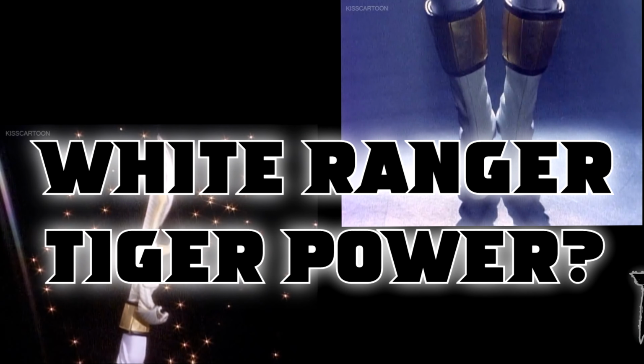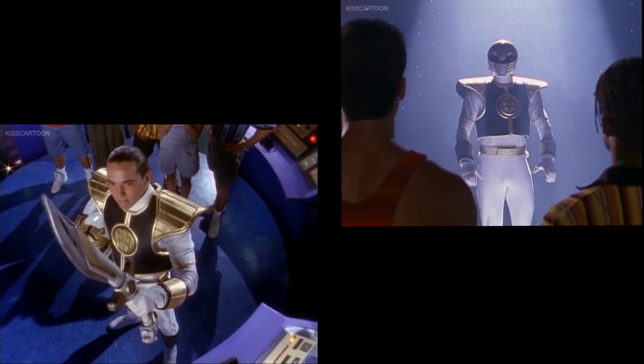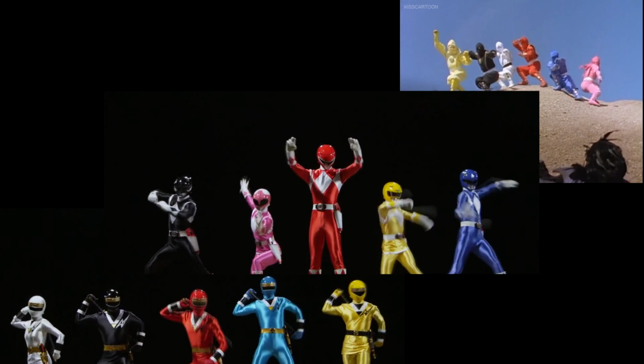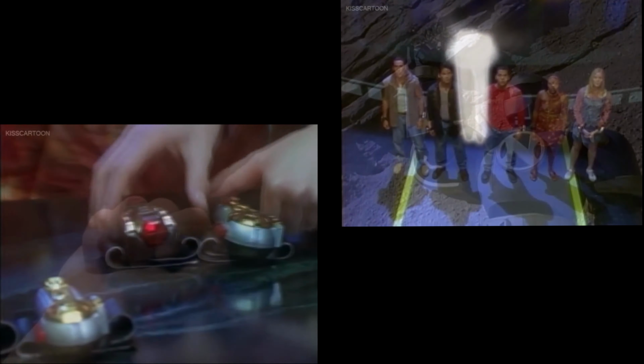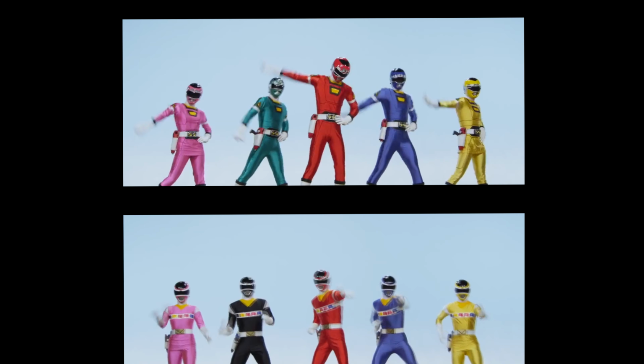Where does the White Ranger's Tiger power come from? As we are familiar with Power Rangers, each power set during the Zordon era originated from somewhere. The first 3 seasons, power coins were created by Ninjor. Zeo powers are from the Zeo crystals, and so on. I think this explanation of where the power comes from is very important.